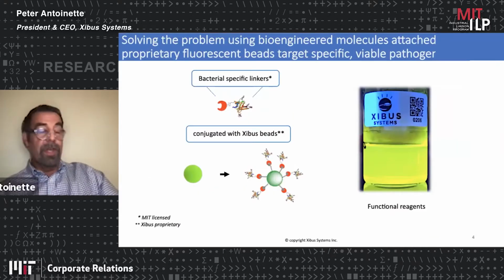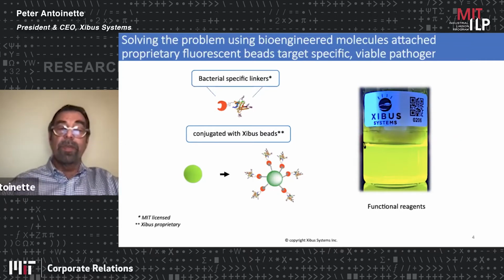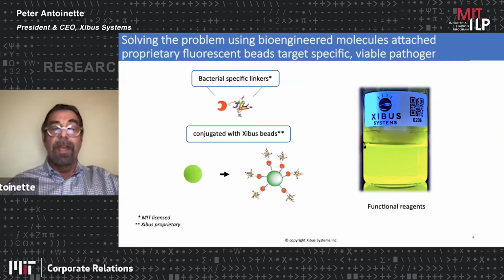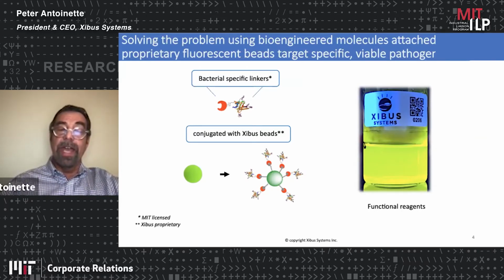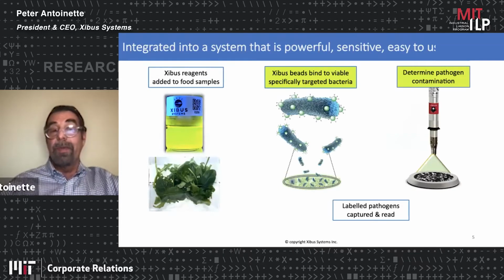So what problem are we solving and how are we solving it? We are taking the bacterial specific molecules that were invented at MIT and licensed by Xibus, and we're creating specific linkers. Those linkers are then conjugated to nanoscale fluorescent beads that are proprietary to Xibus, and we create a functional reagent. That is then turned into a system where you add these reagents to food samples.